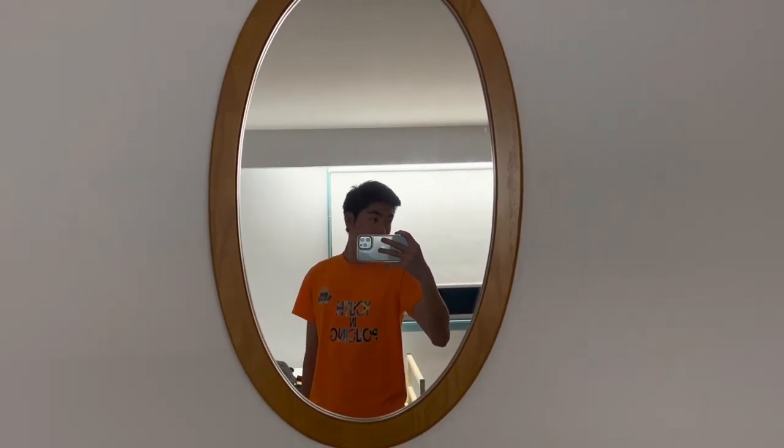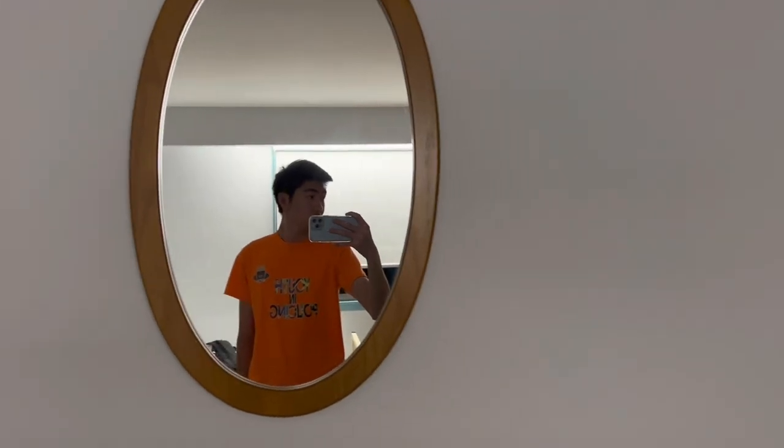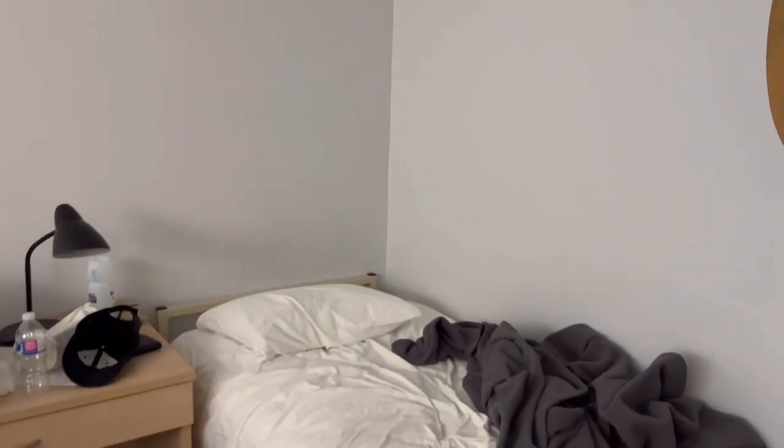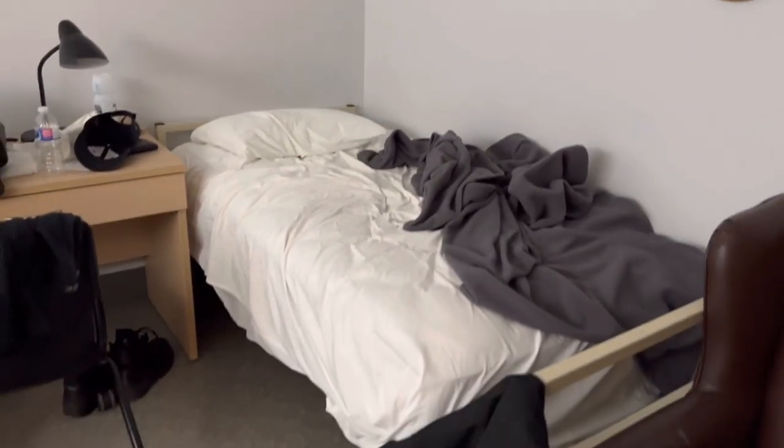Exercise, and right now I'm currently at the CFP Kingston accommodations, and yeah, just giving you a quick tour of the accommodations and room. So this is my setup right here.